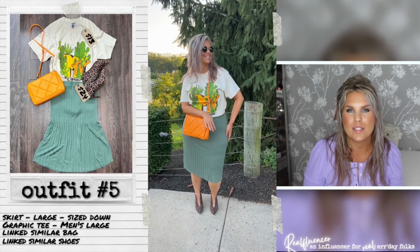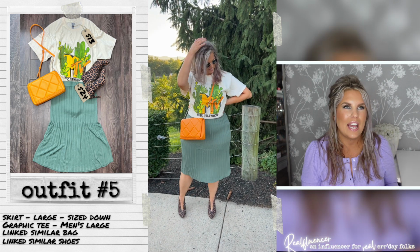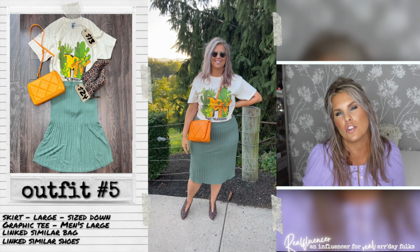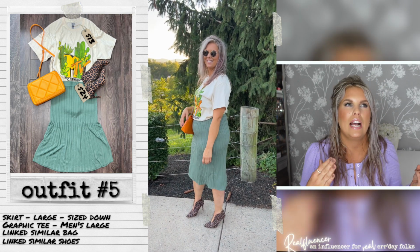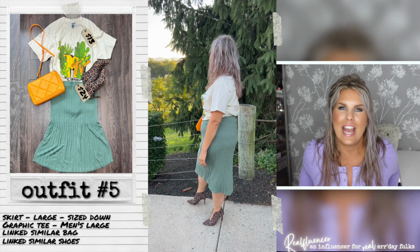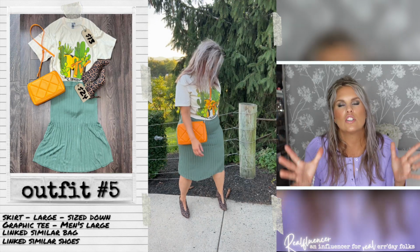It's a really pretty sage green color. I happen to size down in this one. I would say I could probably wear a large or an extra large in a skirt like this. An extra large is my true size probably, but I sometimes size down in sweater things that are going to encapsulate these hips right here because I just think it looks better fitted.